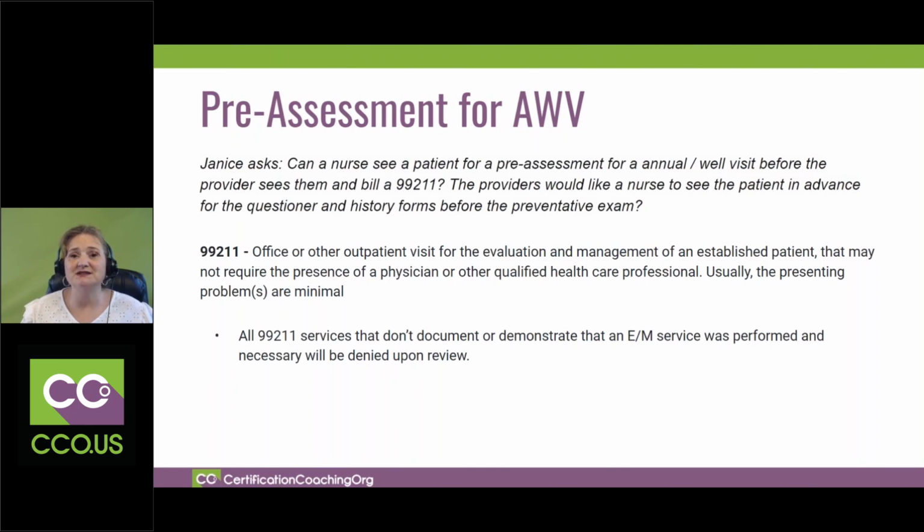The problem with this, though, is that anytime you want to bill out a CPT code that's an E&M code, and that's what this is, then services that don't document or demonstrate that an E&M service was performed and necessary will be denied. So there's a reason why it's an E&M code. It can be a nurse's visit, but it still has to be an E&M visit. And they said, well, can we just take their blood pressure? No, it has to be medically necessary. And therefore, if you're just there to fill out forms, that's not medically necessary.